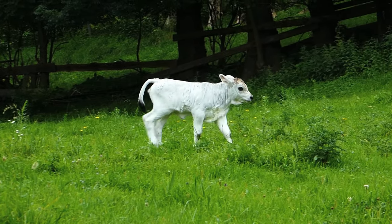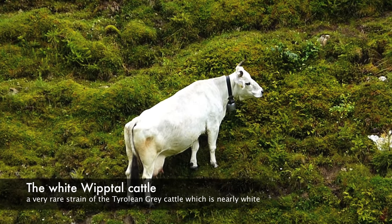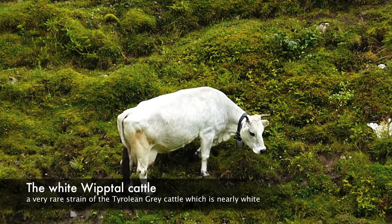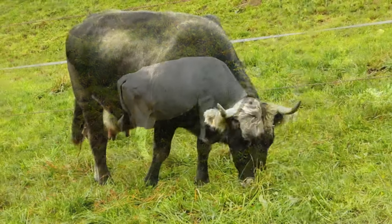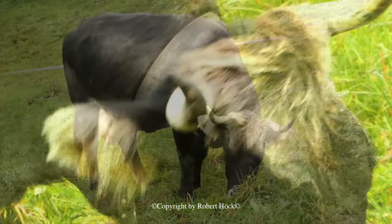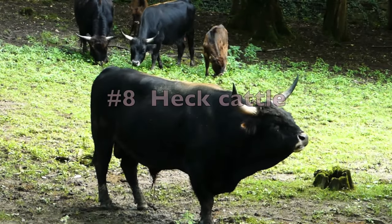A variety of the Tyrolean Grey cattle is the white Wipdar cattle. The white Wipdars are staying white their whole lifetime. They are close to extinction now. There are also a few Tyrolean Greys existing, which are nearly black. These dark ones are also very beautiful.